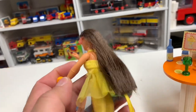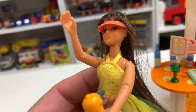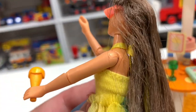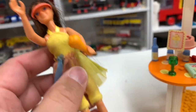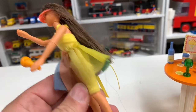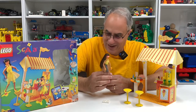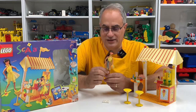It's giant compared to a minifigure, but small compared to a Barbie. Mine, she's having a bad hair day, because this is used and it's been well loved by somebody. I actually thought about trying shampoo and conditioner to see if I could fix the hair. I couldn't. I didn't, I mean.